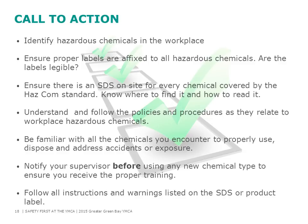Understand and follow the policies and procedures as they relate to workplace hazardous chemicals. Be familiar with all the chemicals you encounter to properly use, dispose of, and address accidents or exposure. Notify your supervisor before using any new chemical type to ensure you receive proper training. And follow all instructions and warnings listed on the SDS or product label.